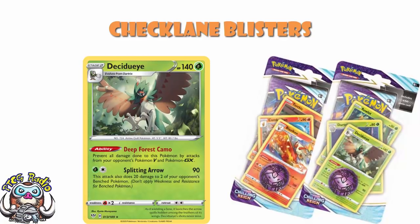Now, again, this is pretty much the definition of an inessential product, because it's one pack of Chilling Reign. I said Battle Styles earlier, I meant to say Chilling Reign, my apologies. You get yourself a pack of Chilling Reign and a Decidueye evolution line, and you get yourself a coin. And it's as simple as that. It doesn't have promo numbering. It seems to just be basically the card from the set.